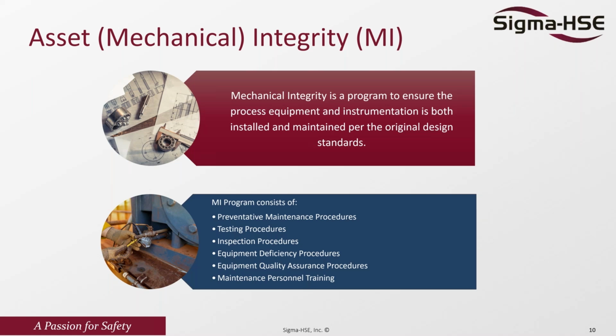Your program must consist of procedures for testing, maintenance, and inspection, what you're going to do if you come across a deficiency, and the quality assurance procedures that ensure that you're doing the testing correctly. Another very important component is to have qualified and trained maintenance personnel. These are the people out in the plant that ensure that your equipment will work when called upon, thus potentially mitigating or eliminating a process safety event.